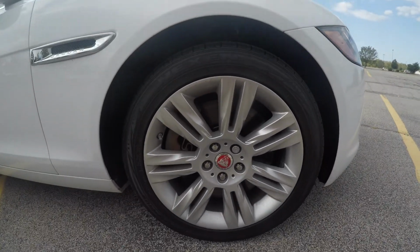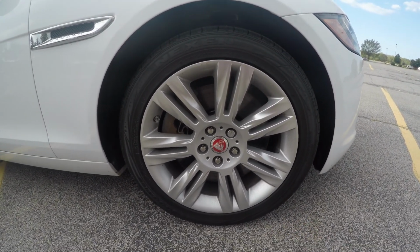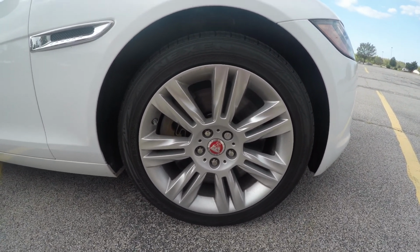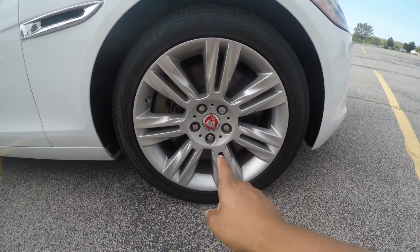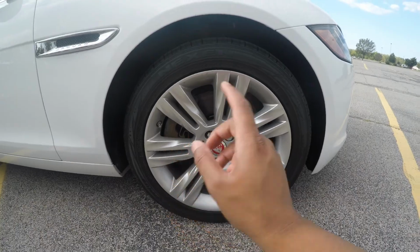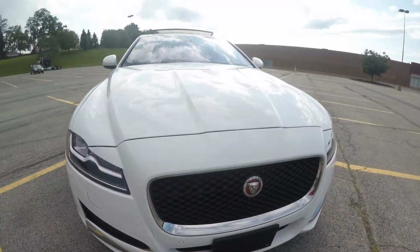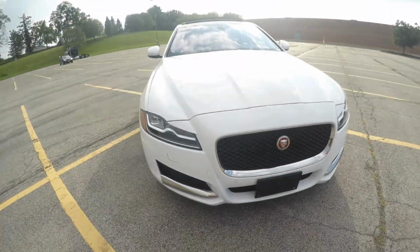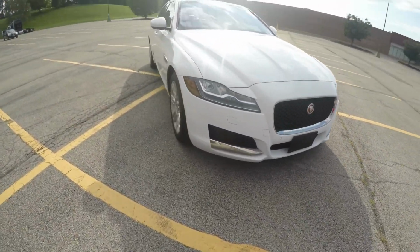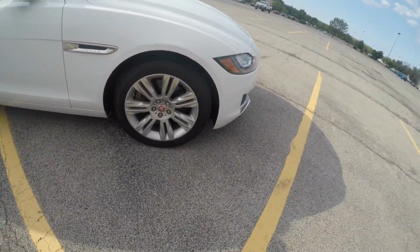Wheels are decent, I think these are kind of like base model type wheels. I don't really like them too much, but I do love that red Jaguar badge. That badge is just crazy. The one on the front is the main one I like. It stands out, that big old Jaguar badge right there. Boom. But the wheels are decent, I would say probably average wheels, nothing too crazy about them.